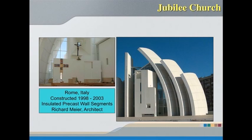The Jubilee Church is in Rome. Richard Meyer was the architect. He is actually a New York architect. This is a Catholic church in Rome, and Richard Meyer loves very bright, white, clean spaces. And the Jubilee Church really reflects his love of that kind of starkness and the whiteness. The interesting thing about it, I think, is really where you are able to take the precast and use it as a curved product, a molded product, a very flowable look.